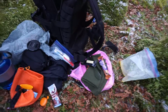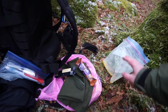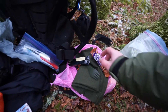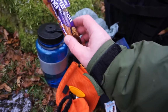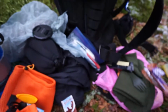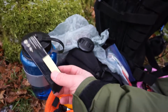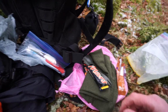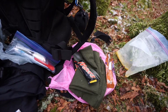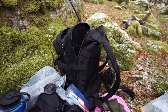Just had a laugh. I thought I'd have something else to eat, and those curry noodles are actually pretty good, so I do recommend them. I was just about to have a bite of this thing, and it's rock solid. I picked up a Mars bar, and he's ordered a bullet as well, so I think I may have to carry that in my pocket now just to melt them a bit. I don't fancy breaking my teeth eating that. Alright, let's pack up and crack on.